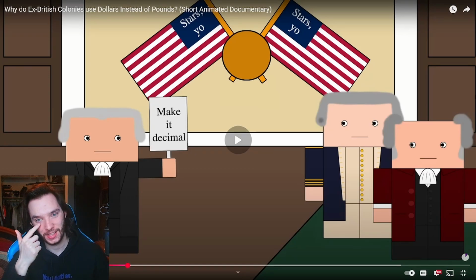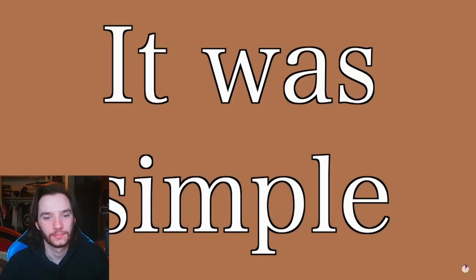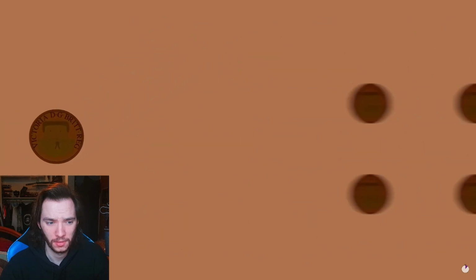The second reason was that since its inception, the dollar had always been a decimal currency. What that means is that it's simple, since there's only 100 cents to the dollar. The British pound was not a decimal currency and worked like this. Each pound was made up of 20 shillings, which in turn was made up of 12 pennies, and a penny was comprised of 4 farthings.